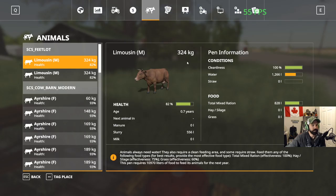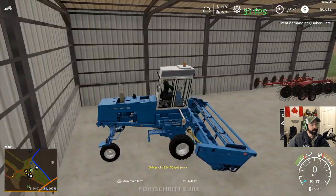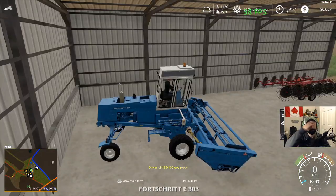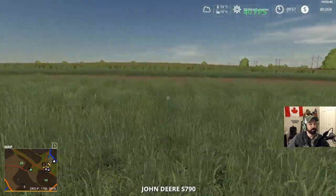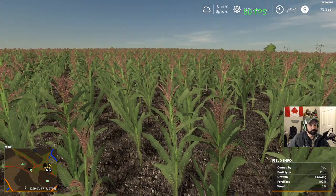0% done there. How's our cows doing? They need some straw. And our other cows are doing even worse. Great. Where did our New Holland go? Did I return it to the store? I must have. Oh well. Things haven't quite matured yet. So here's our corn right here. Grown, fertilized.